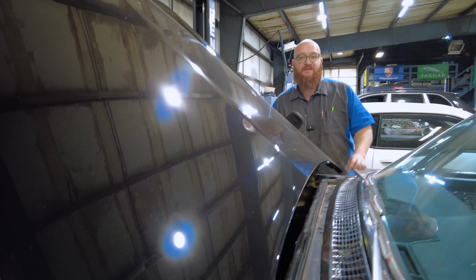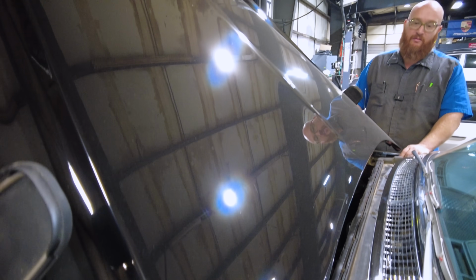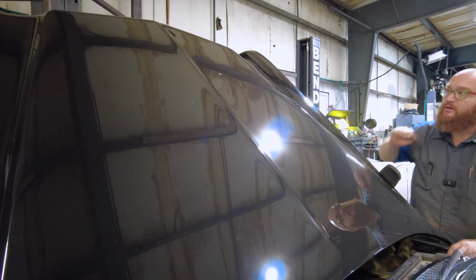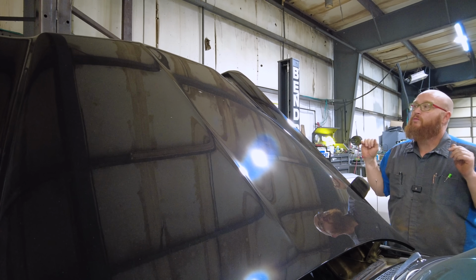So now you can see it has nice, clean paint on it. Nice black. It's just basic single stage enamel paint. Nothing fancy. And it matches the rest of the car very nice. I can't really reach the bird poop or I would clean it right now, and I don't want to close the hood because it's currently being worked on.